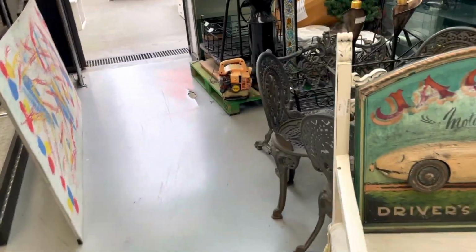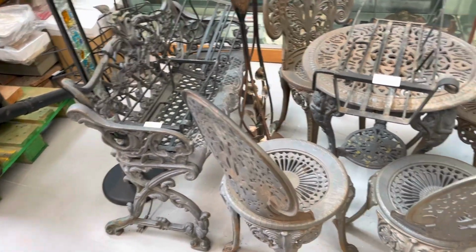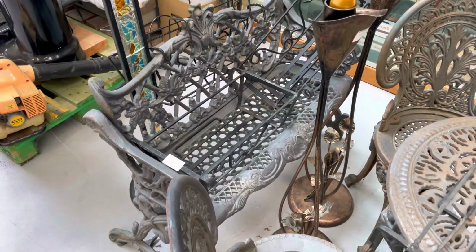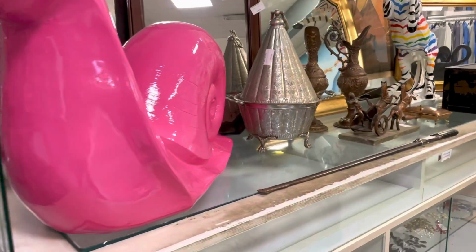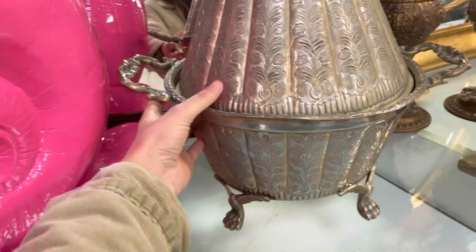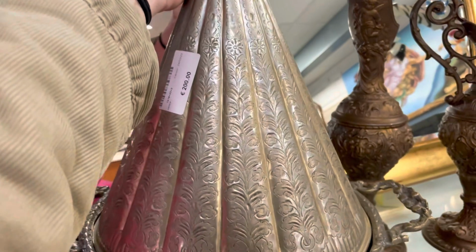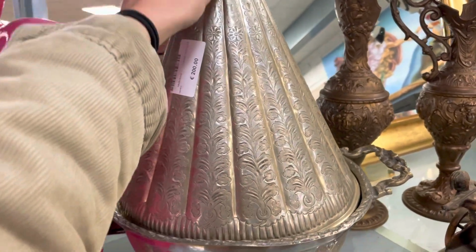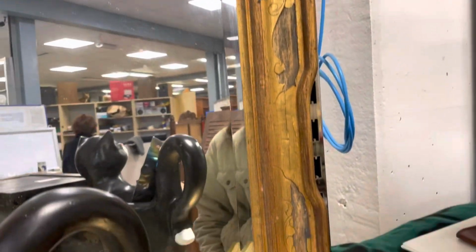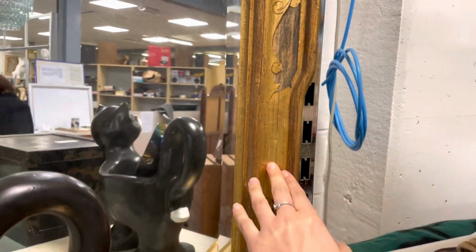Oh, I'm a little bit disappointed about this furniture. I haven't realized it is so small. It's fine, the table, but the bench is tiny. Oi, oi, oi. What is this thing? It is so pretty. Such a funny shape. Look at that. Oh, it's heavy, extremely heavy. Wow, very interesting. I like this mirror. I think it is so lovely. Have to ask how much it is.